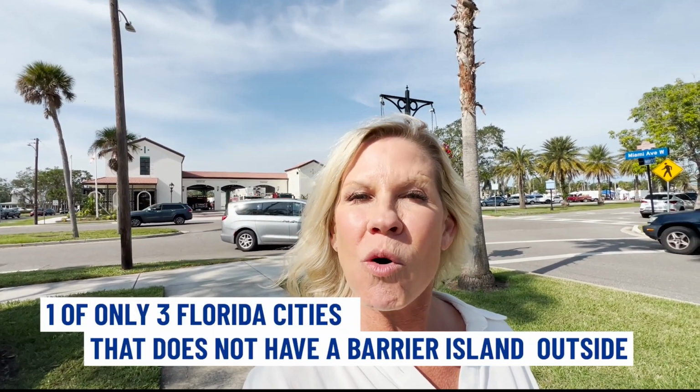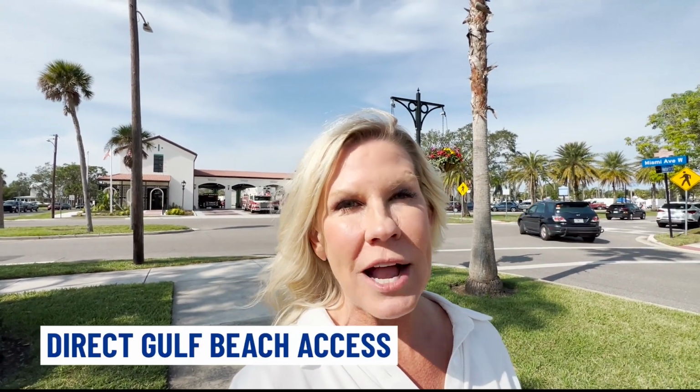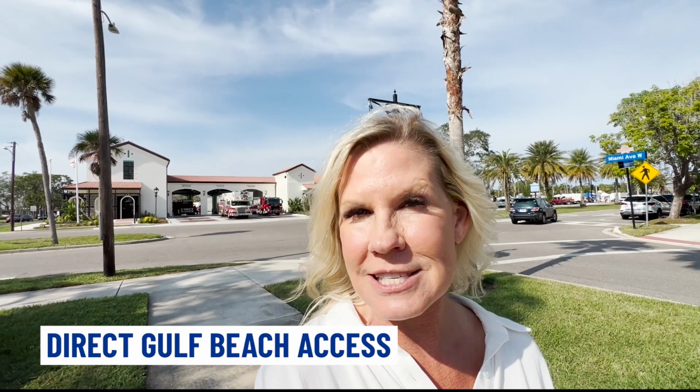It is one of only 3 Florida cities that does not have a barrier island outside of it. It is direct Gulf beach access. It has 14 miles of beaches, one of which is Casperson Beach, which is home to basically the prehistoric shark tooth capital of the world. You go down there, it's great shelling, it's great shark tooth hunting, just a great spot to be in.